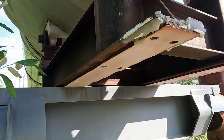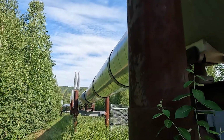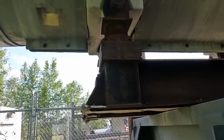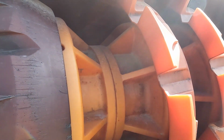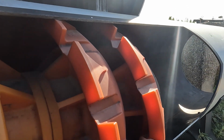And these are the pillars that it actually slides on. It does move feet during the months, and it's insulated. It's weird that thing actually moves that much. And these are called pigs that go inside to help clean the pipe and to help flow the product through.